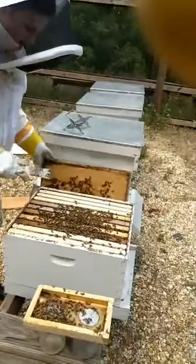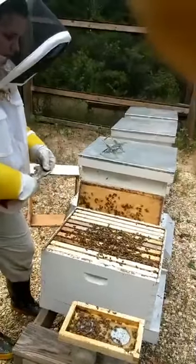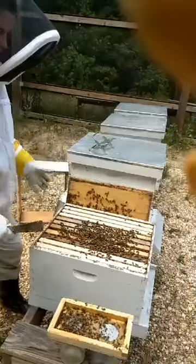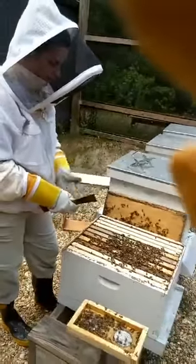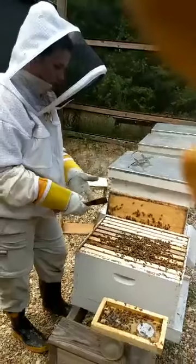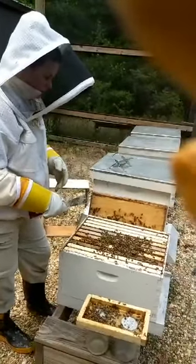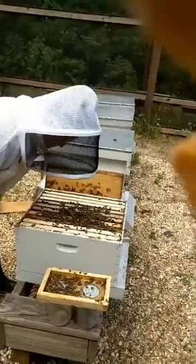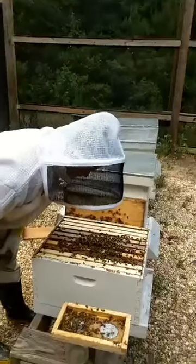All right, so what we're checking for now is how many frames they've filled out. Eventually they'll need another box put on, but we need to see if they've filled out enough frames before I put another box on. But before I start opening up things, let's see. I thought I saw a drone a second ago.